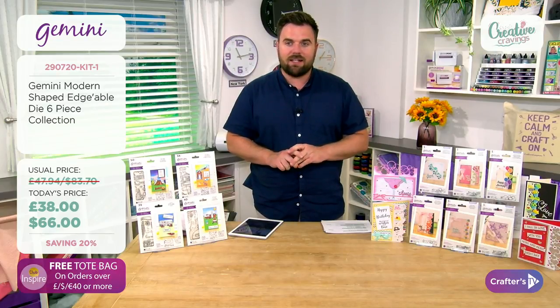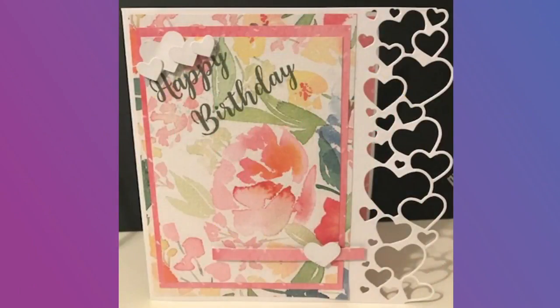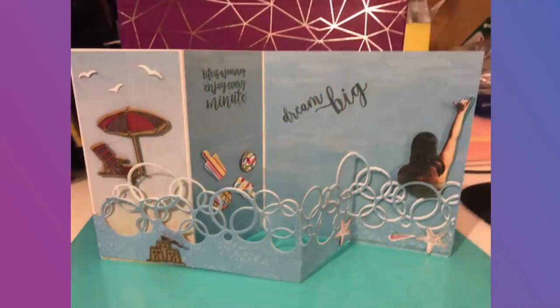Ro has sent us in some pictures, which is lovely. She sent us in the cascading hearts that you can see just here. Isn't that gorgeous? Now, the next one combines the cascading circles, and it also combines the staycation as well. So really, really beautiful. You've got both elements within there.